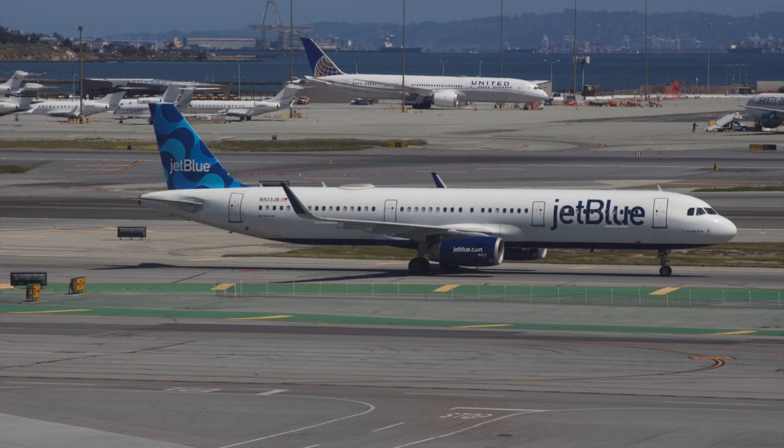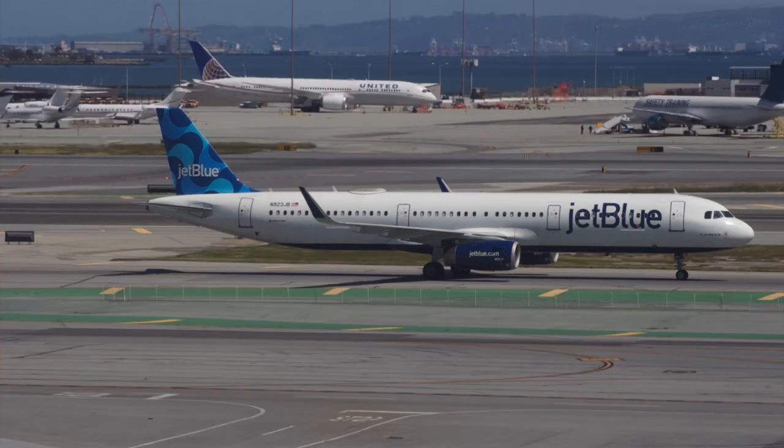So yeah, very nice. Next up, we have a JetBlue Airbus A321 with the ribbons tail. And no, this is not a CEO, this is a CO. It's a CO, it's not a NEO. So she had just arrived from Fort Lauderdale in Florida as flight JetBlue 577, and this aircraft is registered November 9023 Juliet Bravo. So yeah, really nice to see JetBlue, and it's nice to see a ribbons tail.